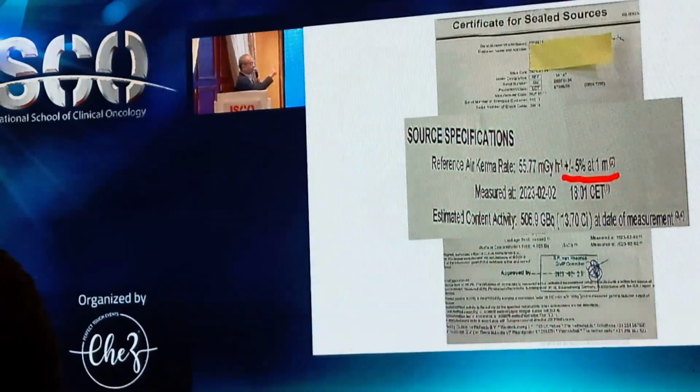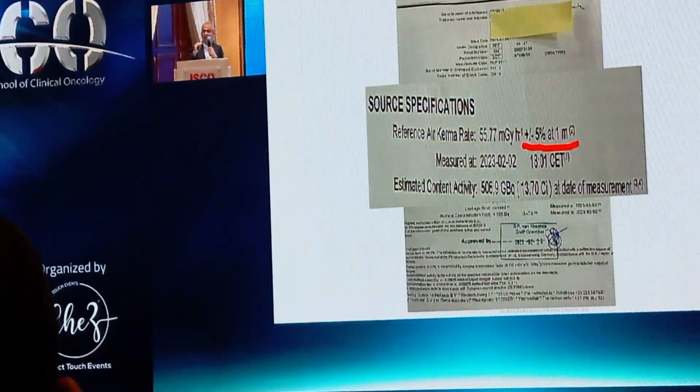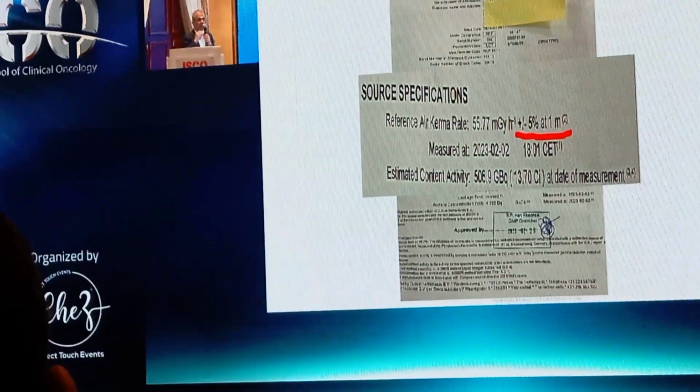Well, if you rely on this calibration, you can have a chance to give different doses in different centers, right?